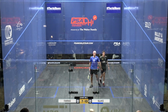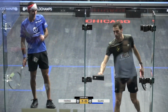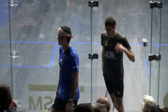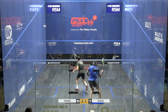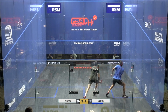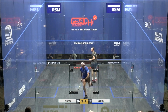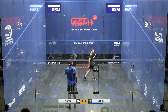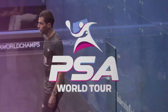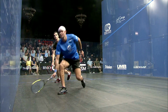Oh, there you go. Well, the improvised movement, it didn't look pretty from Elias, but he conjured up the stroke brilliantly with a tight counter, 2-footed movement. It's unbelievable how Farag can flick that ball off cross-court. I mean, the ball was glued to the sideboard, and somehow he sort of topspin lobs it from there.